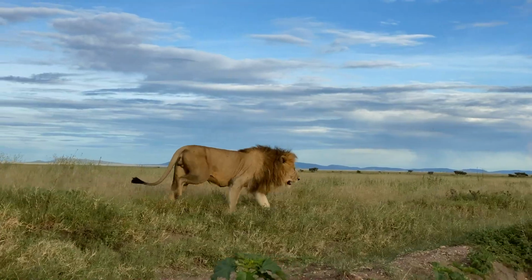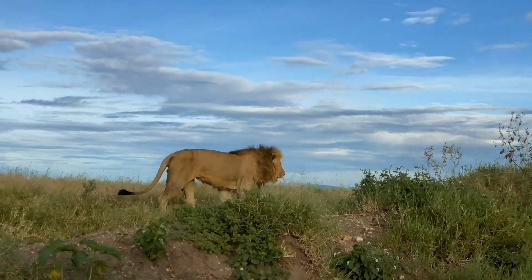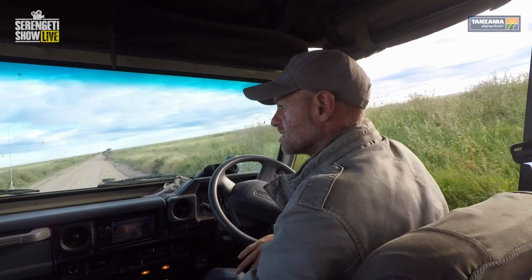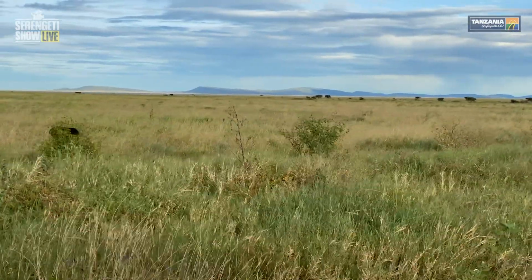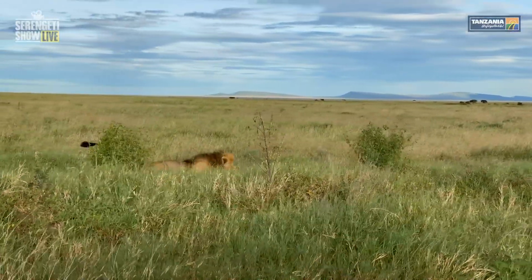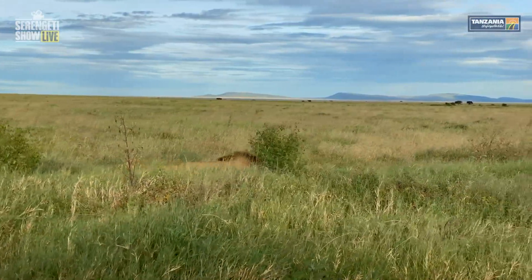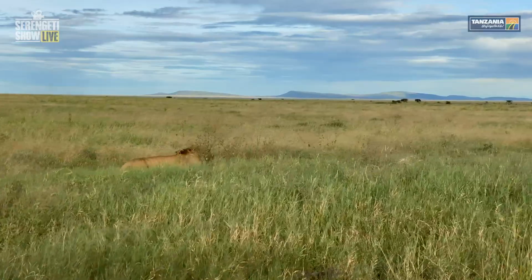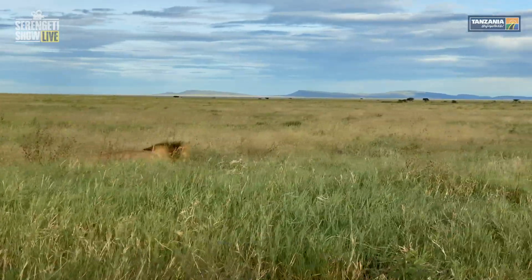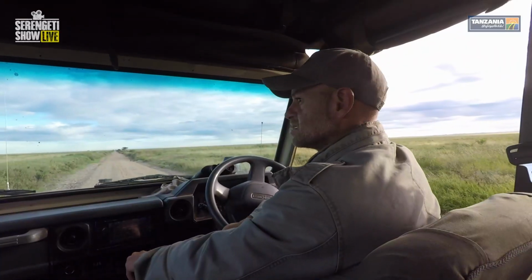Hey guys, we caught up with this male that's busy patrolling his territory again. And you can see he's got a limp on the right front leg, and he's marking his territory as he goes, and he's going to lead us to perhaps more lions or another male. They'll come out the dip just now.